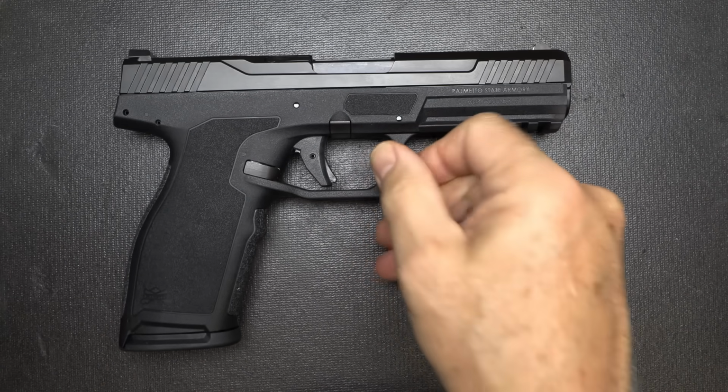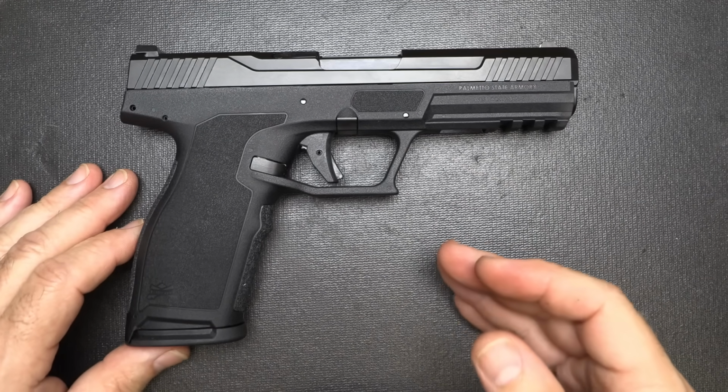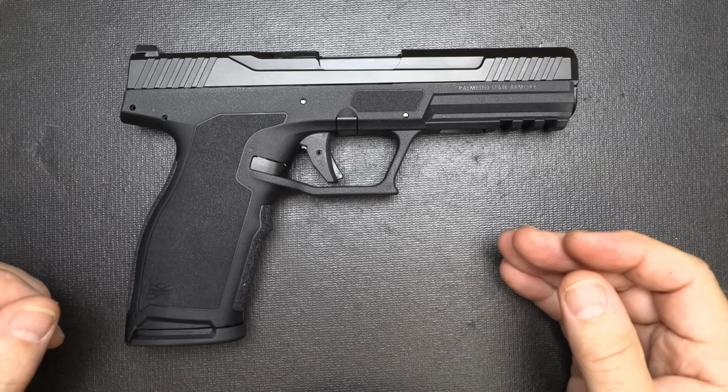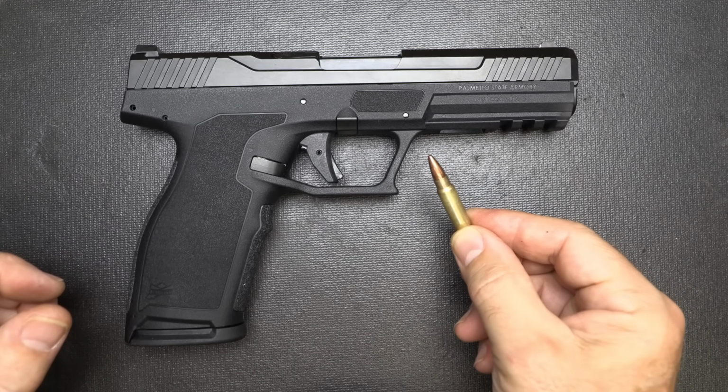And then, of course, when PSA introduced this, and we'll talk about the price, that's one of the things that's really appealing about the PSA, is it comes in at a more reasonable price. And you're going to need that considering the price of the 5.7 at this point.